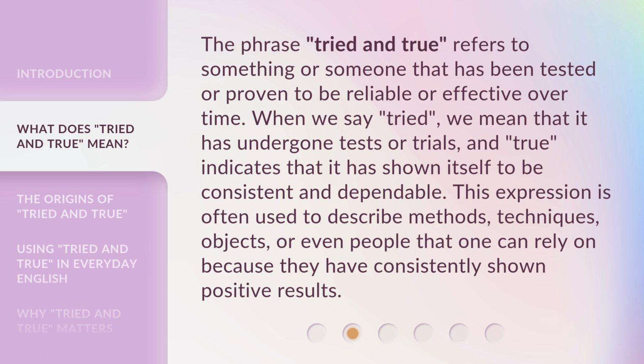The phrase, tried and true, refers to something or someone that has been tested or proven to be reliable or effective over time. When we say tried, we mean that it has undergone tests or trials, and true indicates that it has shown itself to be consistent and dependable. This expression is often used to describe methods, techniques, objects, or even people that one can rely on because they have consistently shown positive results.